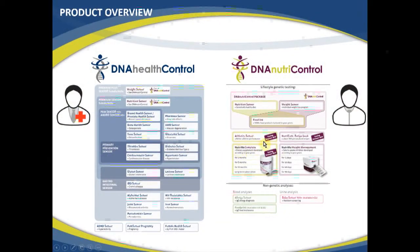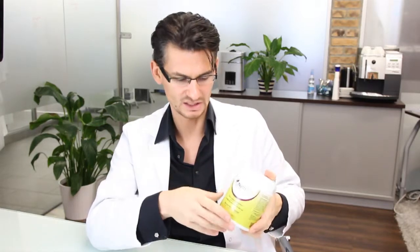And this can be ordered in addition to the nutrition sensor or the athletic sensor, but we really do need the genetic results in order to be able to produce this system. It will be adapted with increasing age, and it gives your body all the nutrients that you need based on your genetics. So this is really a supplement that can be taken on a daily basis.